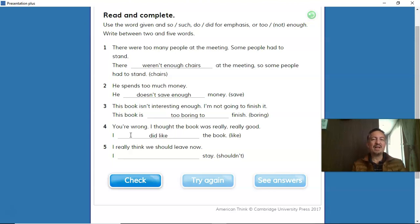And number 5, I really think we should leave now. So here I have to emphasize. So I do think we shouldn't stay. So here I'm also emphasizing, as in the first one. Yeah? I really think we should leave now. So I do think we shouldn't stay. That's the same meaning, okay?